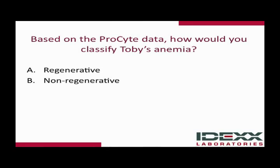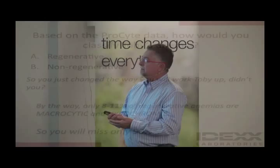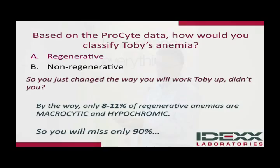So he told you, I must have regenerative anemia because I'm acutely ill and I have a big spleen, all right? So I likely have hemolytic anemia. And again, this just changed the way you're going to work them up. And it really changes the approach, changes what you discuss with the owners and whatnot.